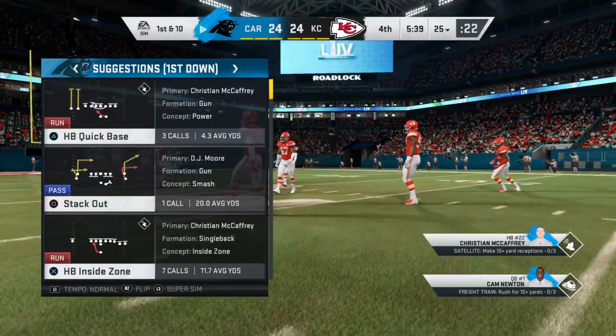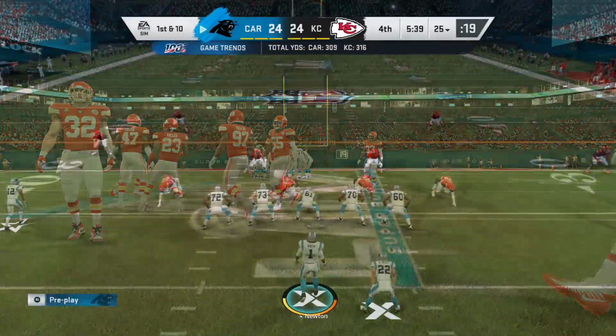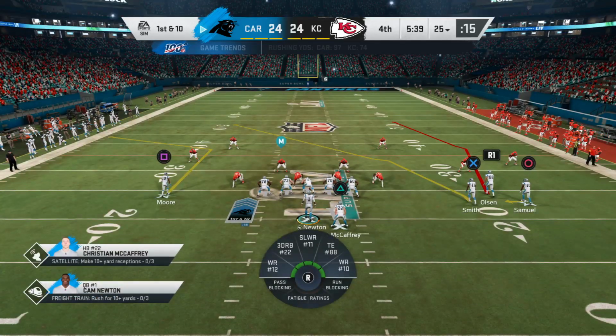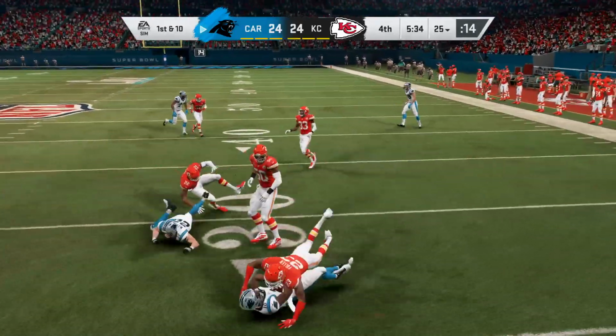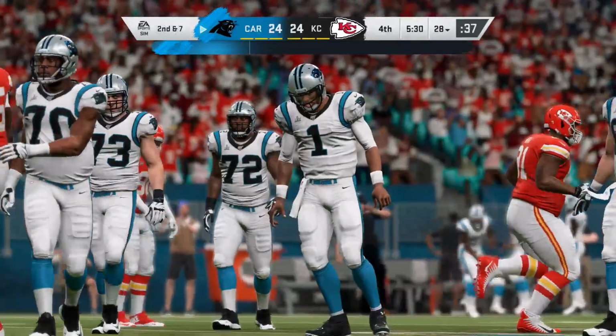So the football will be at the 25-yard line as this offense gets set to take over. Now a first down throw for Newton. That's going to be caught by Samuel. And he'll be upended at the 28-yard line. Just a 3-yard gain there.